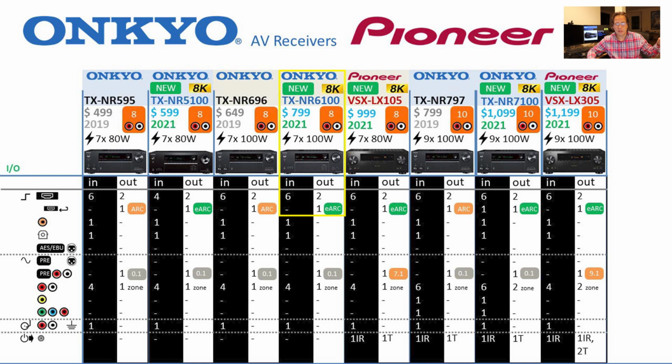And from what we could tell, this is only with the 6100, but looking closely at the Pioneer, we see they've done the same thing with the VX105, is split those 6 inputs into 4K and 8K and so forth.